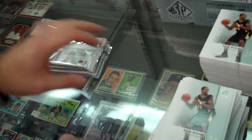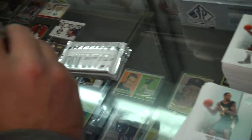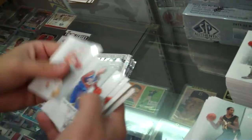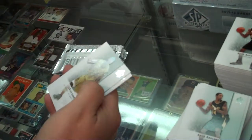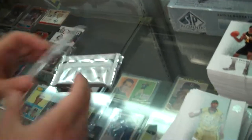You know, if nothing else, not getting the case hit in the first four boxes is building the anticipation. It at least keeps it interesting all the way through to the end. Open the first pack and hit the Jordan in the first one? Yeah, be like, I'm done.